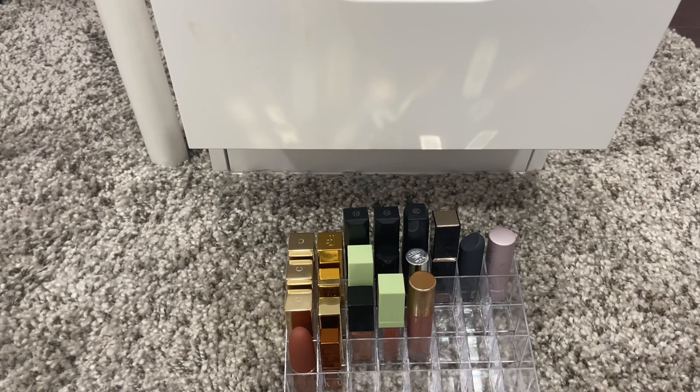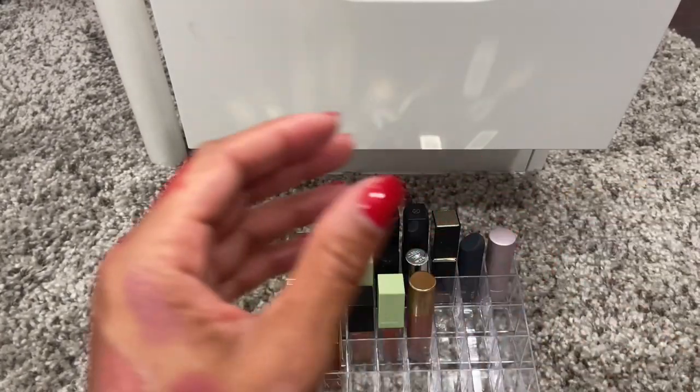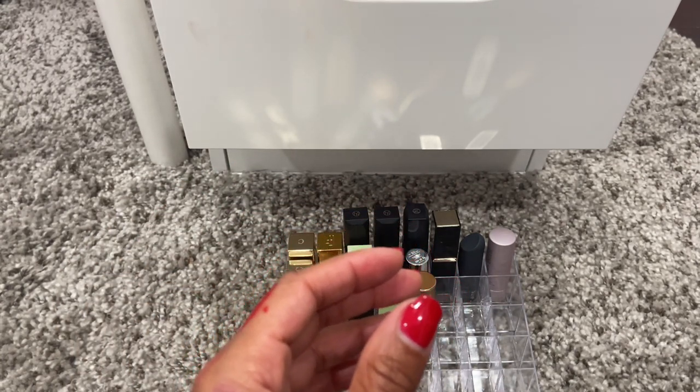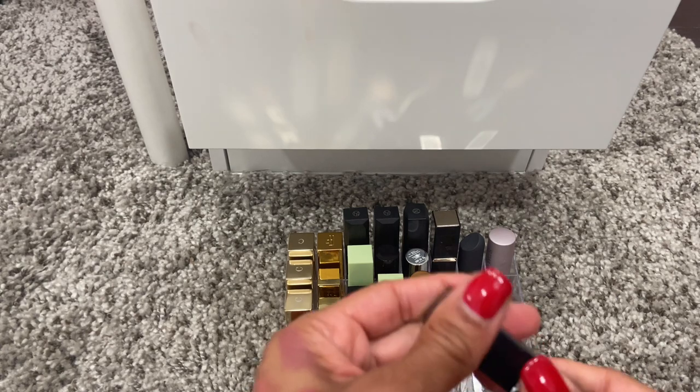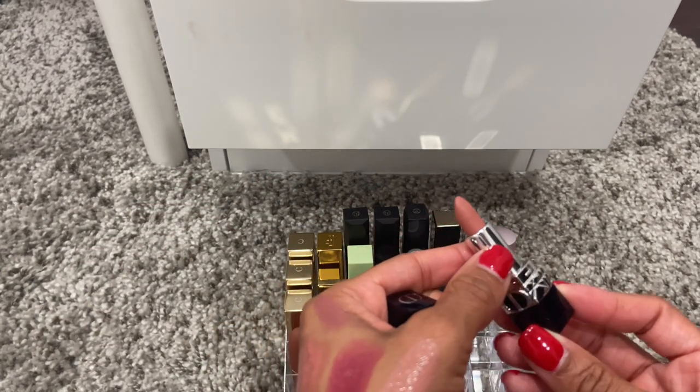And then I have this Dior lipstick. This is in the shade 100. This is their Rouge Dior Nude Look Matte Formula. And I really like this shade, so I'm gonna keep that one. So this is what it looks like.